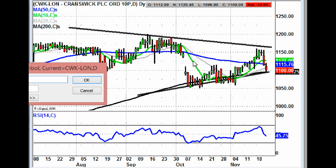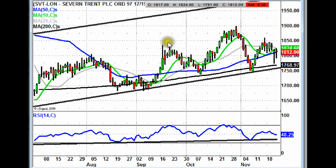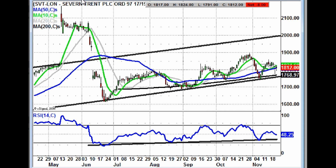Moving along to Severn Trent, and it can be seen here that we've got consolidation after a horrible looking island top reversal from May and June. Really, that can be enough to knock out even the most strong of stocks or markets. But the stock has been trying to rehabilitate itself. Generally, support coming in at or just below the 200-day moving average, now at £17.68. And also, there's a line of support from June running just below that figure.